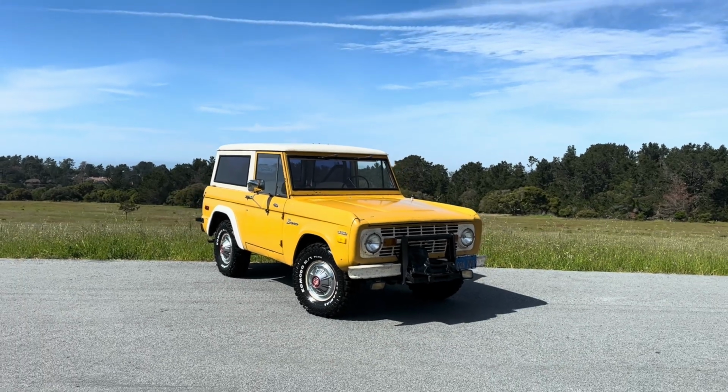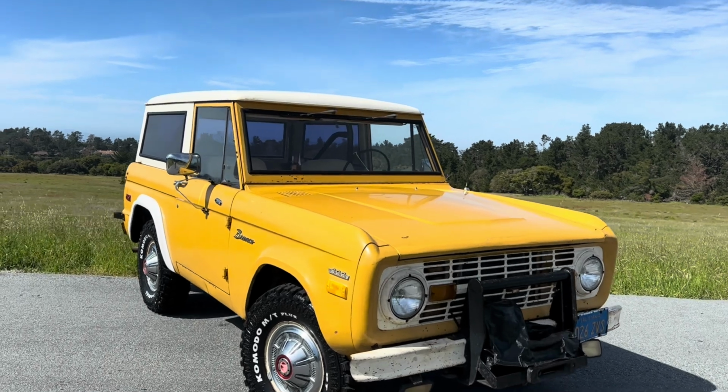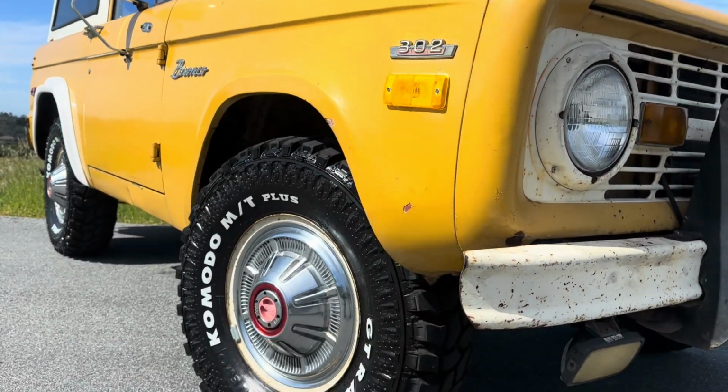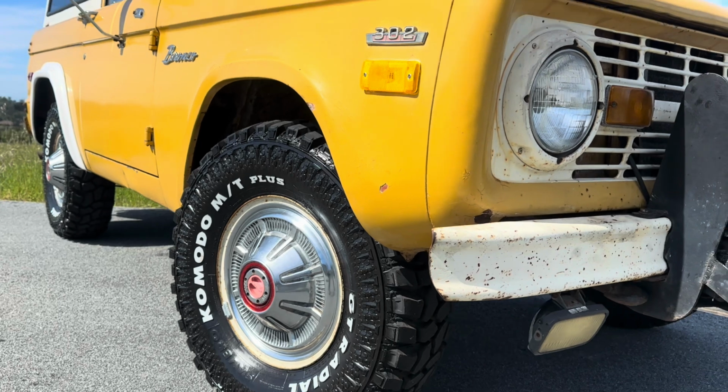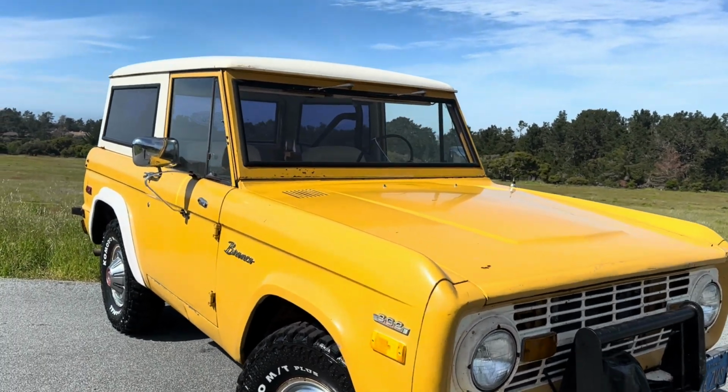Okay, here is my 1971 Bronco. There was a lot of work done to the motor recently. It's all been rebuilt. It's got new tires and a few other new components. The car is quite original. All the metal here is original, so it's not been chopped up like a lot of the Broncos that you see.